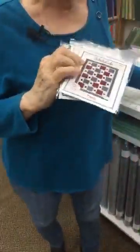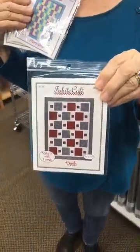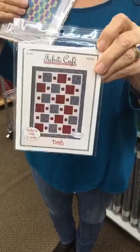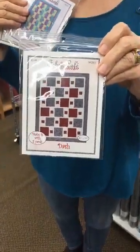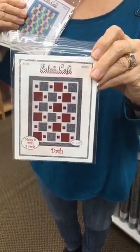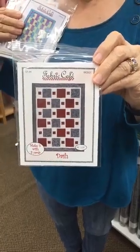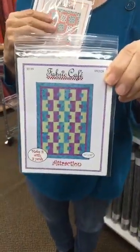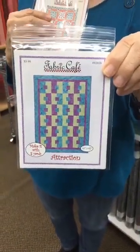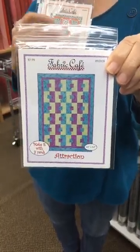So that's Easy Street. Another one from that book is called Dash. Dash is actually one of my favorites. I love it. It has 2 big blocks and some little blocks, but it just looks really cool if you want to show off some fabric. It's a great way to showcase your prints. And then this one's called Attraction. Attraction was the cover of Easy Peasy, and now it can be one of your choices as an individual pattern when you buy a quilt kit.